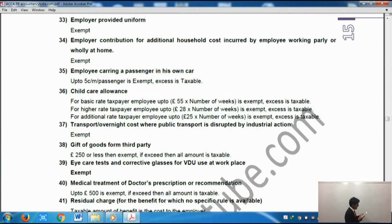In number 35 it says employee carrying. Please make sure you put a Y after double R. It is CARRYING. Now if employee is carrying, for example, if I'm coming here, there are 3 studios here of AccountancyTube, and in different studios there are lectures going on. Assuming like that, now if my colleague lives by my home, or on the way when I am coming from my home to AccountancyTube studio, now on the way there is a home of my other colleague.